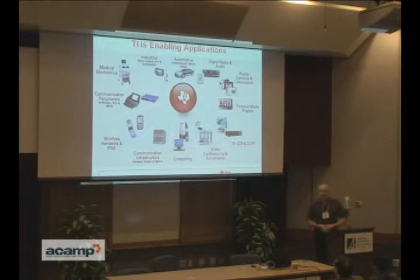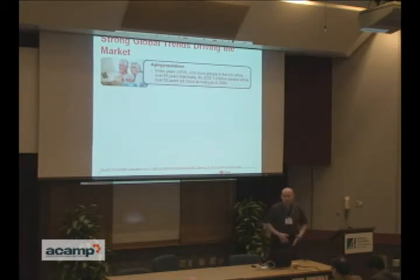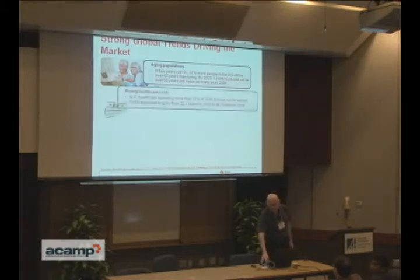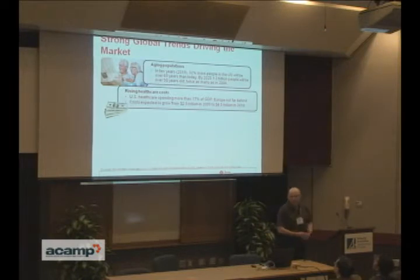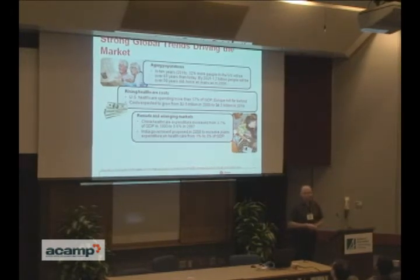And TI recognized that medical is a growing industry. It has been a growing industry. And so a medical division was formed in 2006 to address the medical space. So there's aging populations as a driver in that determination. The global trends on the rising healthcare costs, as well as emerging marketplaces like China and India. Some of these places have limited power, not consistent power, so the demands for portable electronics, battery-powered types of instruments, demand that type of growth.